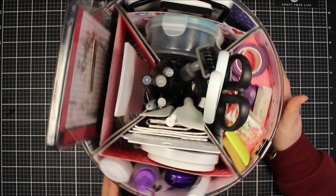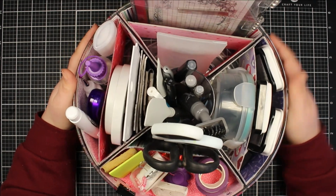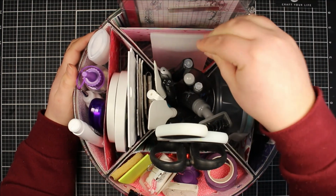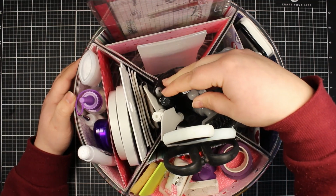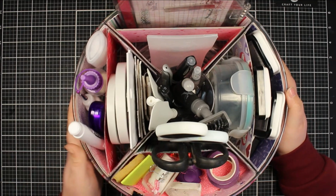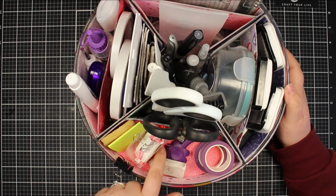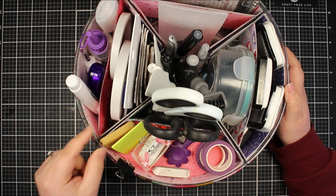So I've not added anything or taken anything away from this in terms of what I keep in here. You can see I've got my Misty, I've got my die cutting plates or folder for my Gemini Mini. I've got ink pads, my chamois scissors. I've got a few tools in here. I've got liquid adhesives, double-sided tape and foam pads. And then in here I just keep much smaller bits and pieces. I've got some washi tape, my anti-static powder bag, my distress tool, my rubber, some post-it notes and my adhesive eraser.